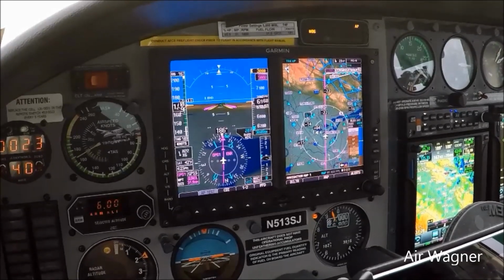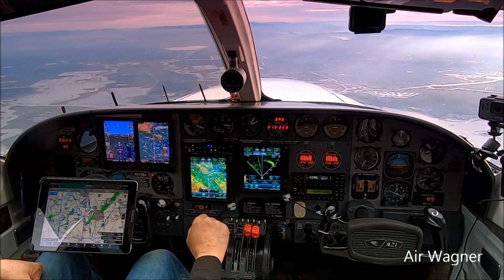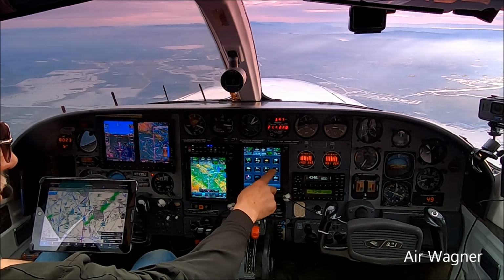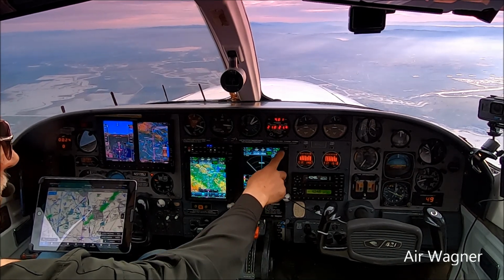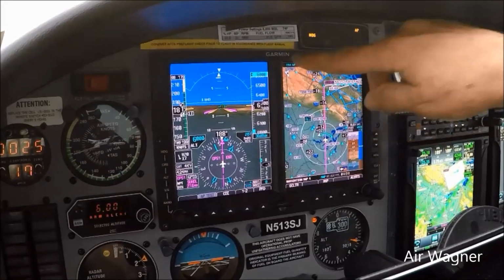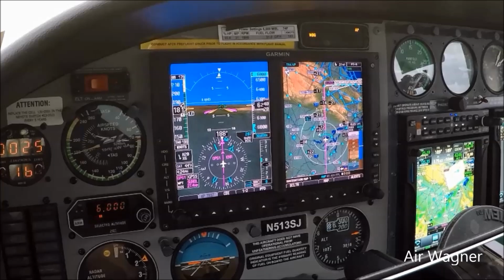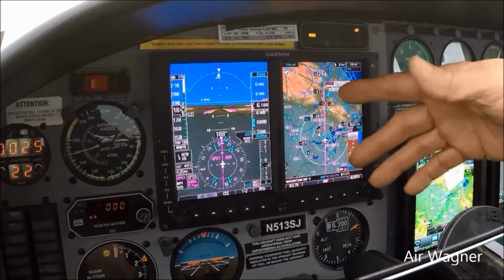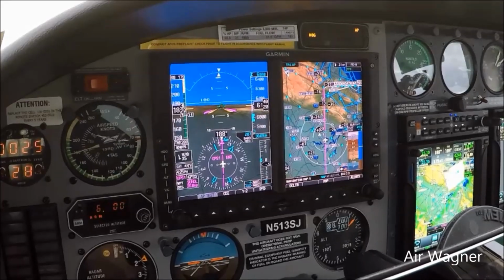So since we're going downhill, no need to keep all the power in, even though we have a headwind. So we'll start slowly reducing power. I'm going to change this to traffic. Let me go ahead and turn the radar off for now. Turn the radar weather on standby, and then we'll go to traffic here. So I did set the altitude here on the G600 to 6,000. Make sure that 200-foot warning will get a little tone here. You can adjust that in the settings to either be at 200 or 1,000. Your fast jet, you want to do 1,000.